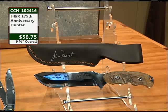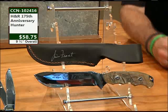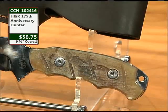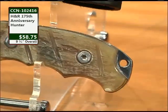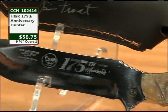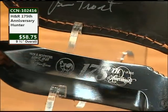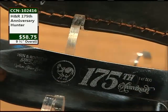This is going to be referencing the 175th anniversary of Hen and Rooster. But more than that, this is going to be a rare, almost non-existent any longer for us to sell. We own the Hen and Rooster brand. They have to come through us. Made in Spain. And that is done in a genuine ram horn handle. Look at that etching. It's kind of like the Puma Great White Hunter blade design. Of course, it's not a Puma. It is a Hen and Rooster.